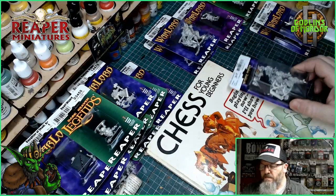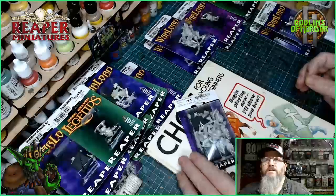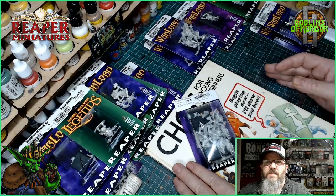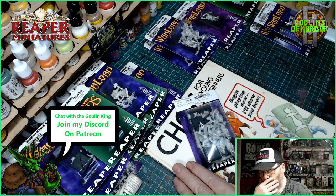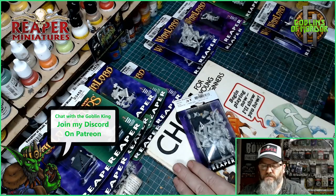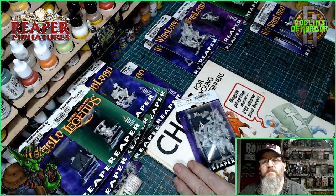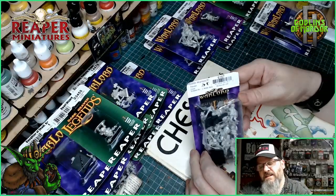Now each miniature is from Reaper Miniatures. I love metal miniatures, so I was not going to disrespect my chessboard by having plastic. I needed to have metal throughout my chessboard, and that's what I got. So anyway, let's start with the goblins.